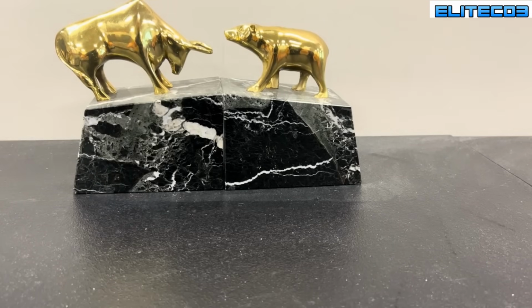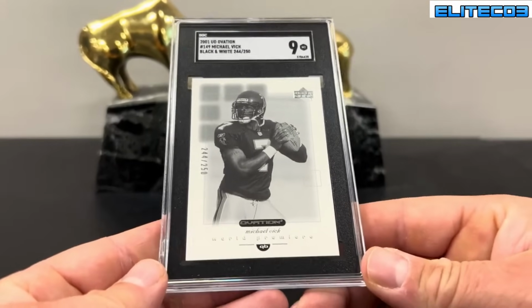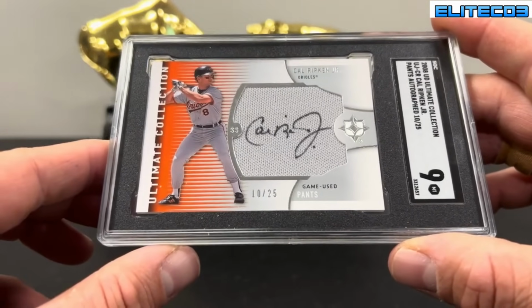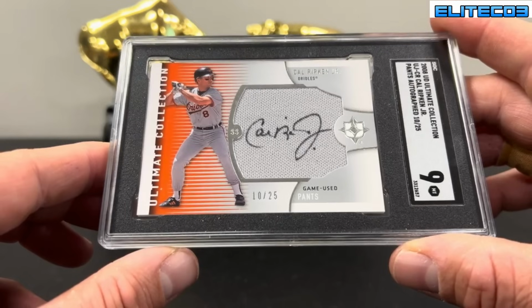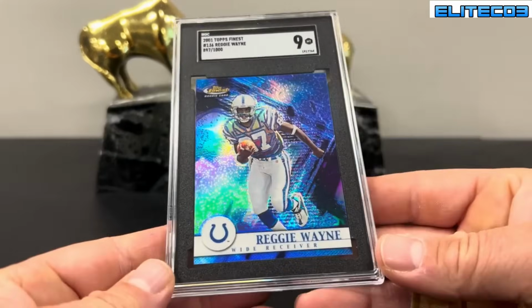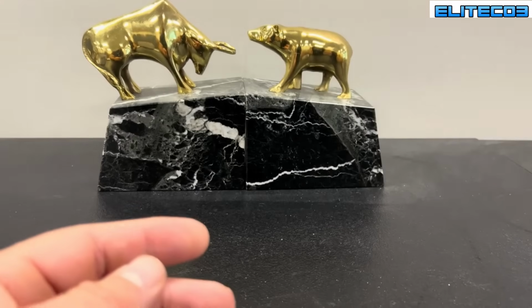Grab a stack of these ones. Ovation. It's black and white. The Ripken. That is the ultimate home, well, I guess, yeah, home jersey. Out of 25 and a 9. It's an auto too. Finest Reggie Wayne to 1,000. A 9.